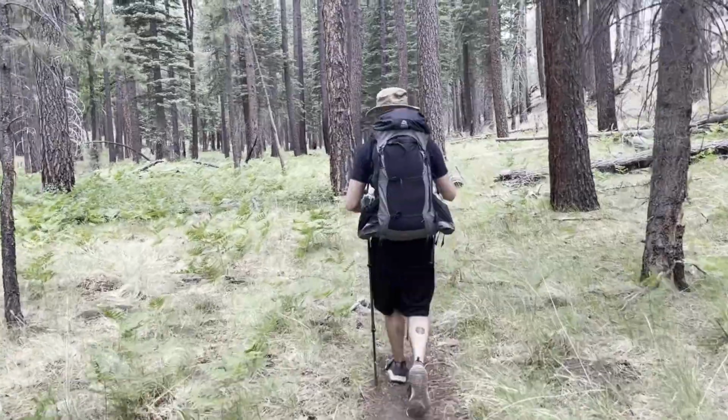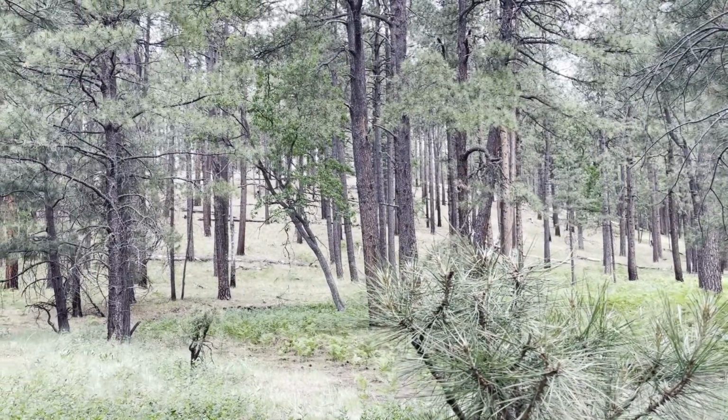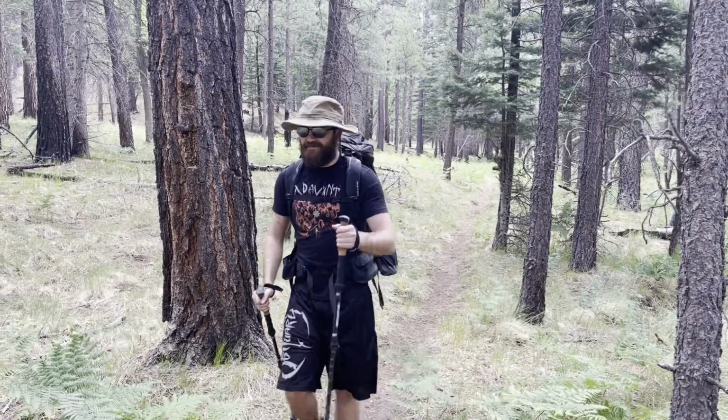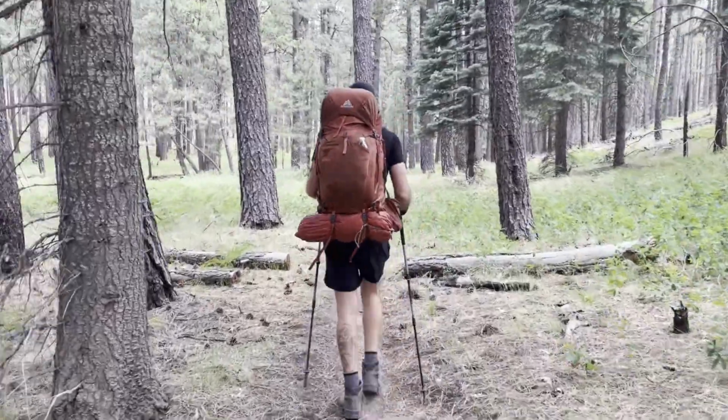Gave him a couple options on what hike we should do, and he chose this half of the cabin loop. I think slightly on the more difficult side for a first time backpacker. We're doing about 16.5 miles round trip, a little over 2,000 feet of elevation gain. Not too bad, but we'll see how a first timer does.